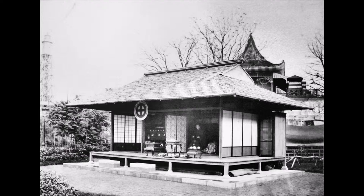You can see this little faux Japanese village that they set up. It always reminds me of Colonial Williamsburg, if you will, but in a Japanese formula. That was what they were having. This had a profound influence on the artists of the time. This was the first time that a lot of Japanese art was on display to many people.